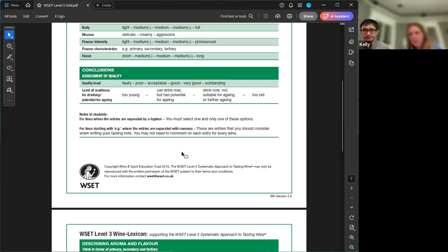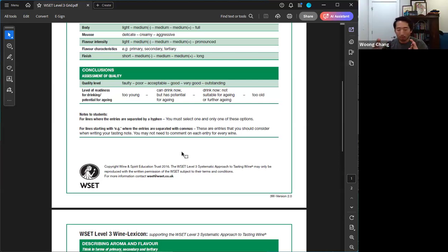Yeah. So maybe with aging, some of the concentrated fruit will turn into non-fruit, adding more complexity. But at the end of the day, it's not meant to be aged for a long time. It just doesn't have the backbone to really carry it all the way through. So I don't think this wine is going to fall apart anytime soon, but I just don't think it's meant to be aged for a long time.